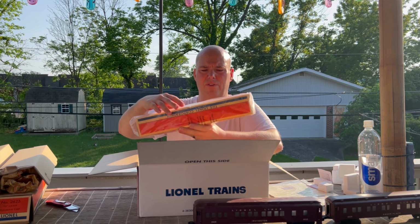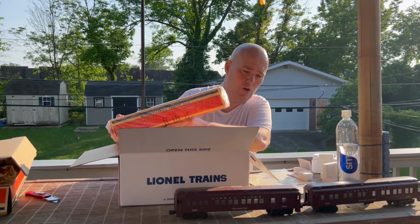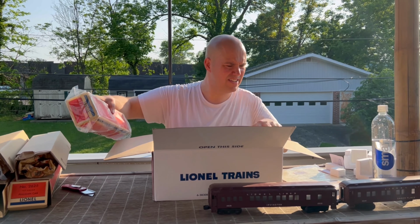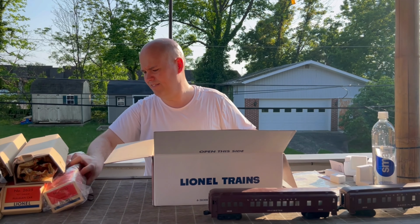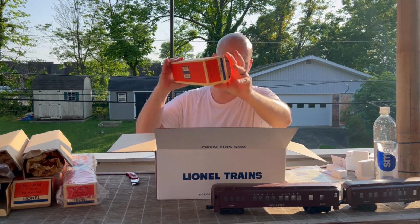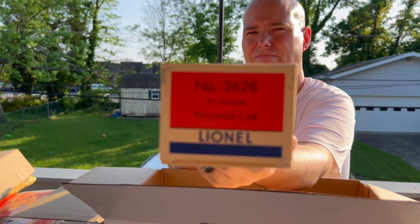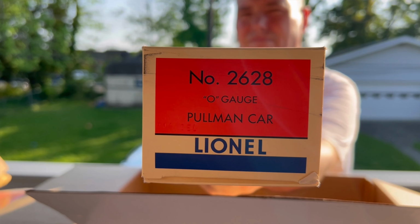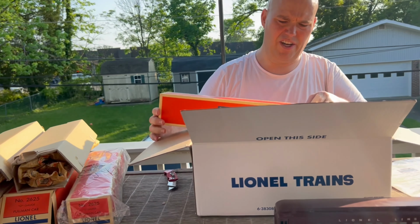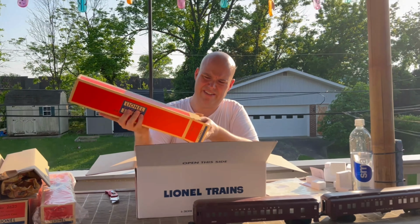All right, we have another 2625. That's the same car I already unboxed, so I'm not going to open this one, which is good. This is number 2628. Let's get this one out. None of the flaps are ripped. Everything seems to be very nice.